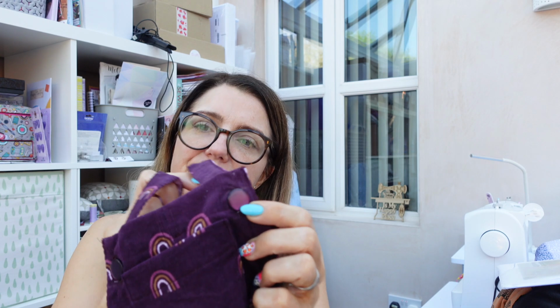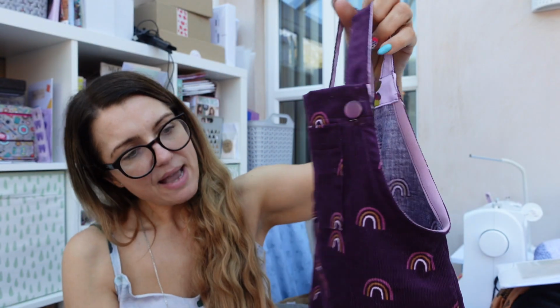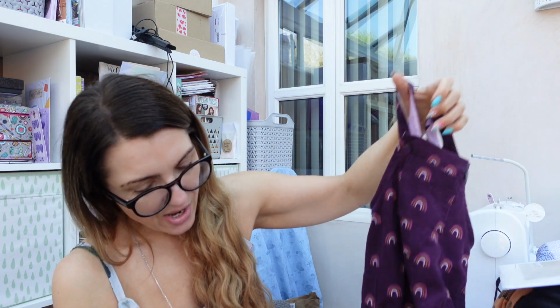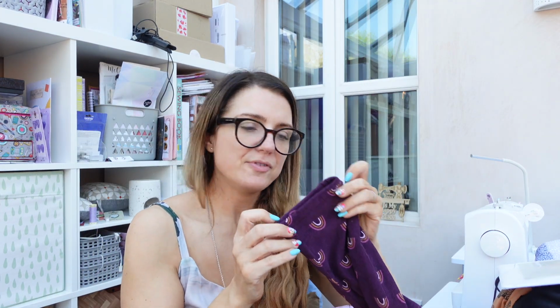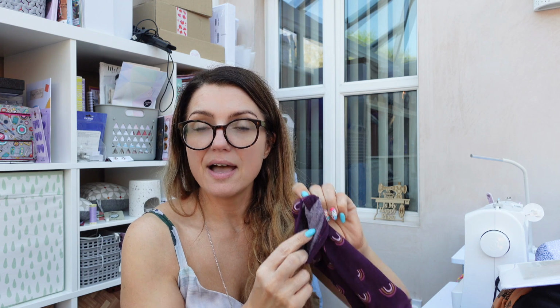Little buttons here, which I've just gone for plain ones, and yeah, I'm really happy with it. It was actually a really nice sew. There's some options for the bottom. I've just hemmed them, but you can actually bias bind the inside here, and then you can roll them up, and then you've got a lovely bit of detail.